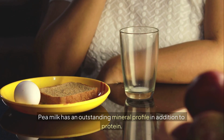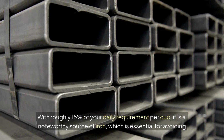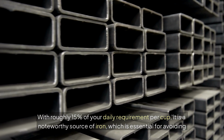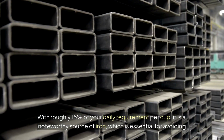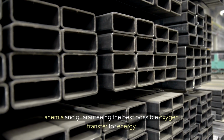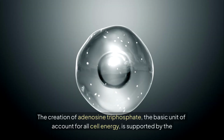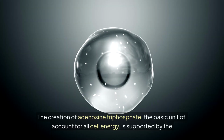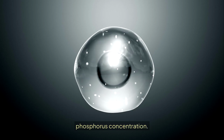Milk has an outstanding mineral profile in addition to protein. With roughly 15% of your daily requirement per cup, it is a noteworthy source of iron, which is essential for avoiding anemia and guaranteeing the best possible oxygen transfer for energy. The creation of adenosine triphosphate, the basic unit of account for all cell energy, is supported by the phosphorus concentration.